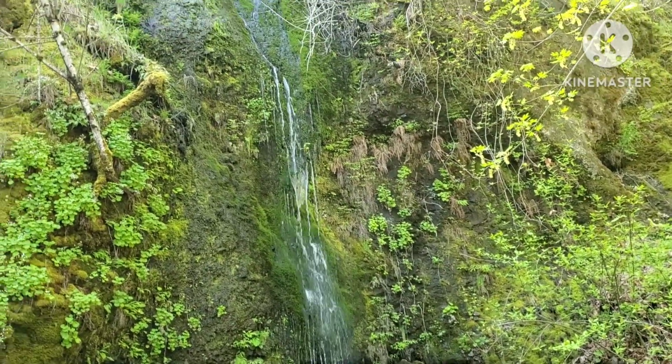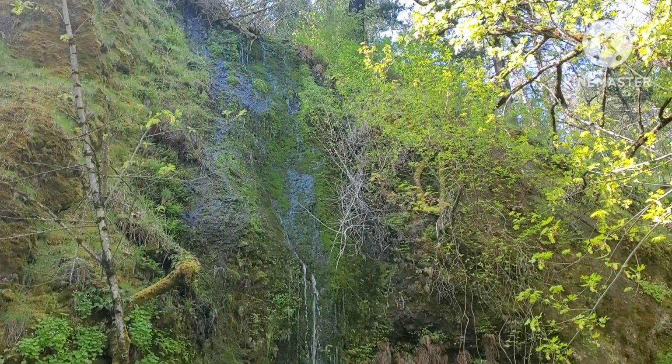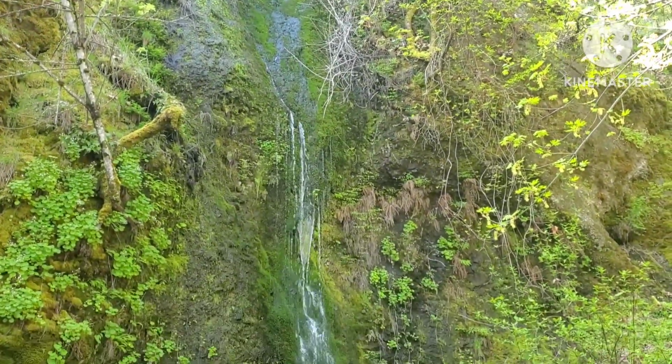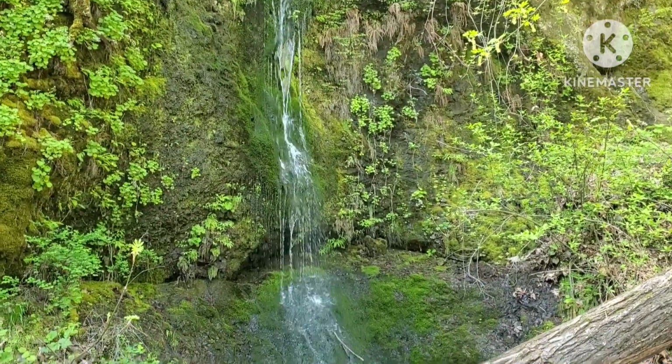There's supposed to be several waterfalls on this trek. And this is the first one that we've come upon. It's just a tiny one.